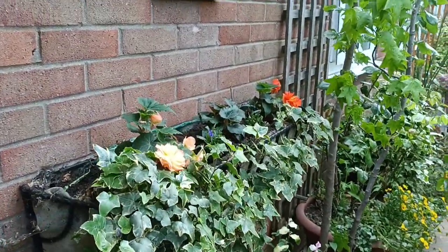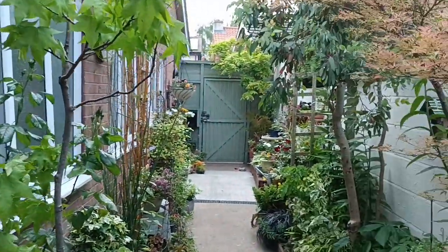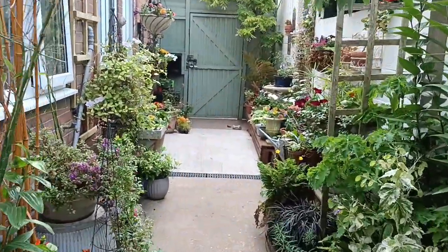Here I have planted 3 trailing apricot begonias into the walled trough. Nothing else much will grow there because it's quite dark, but they really thrive in the dark conditions, as long as they're well watered.